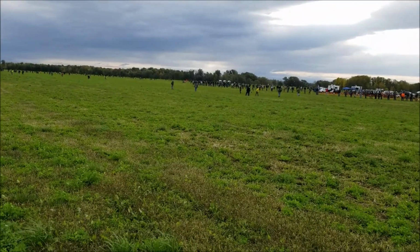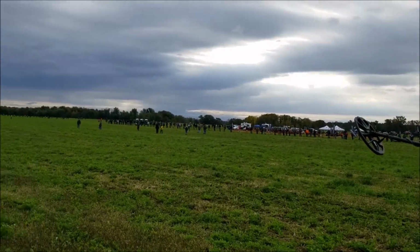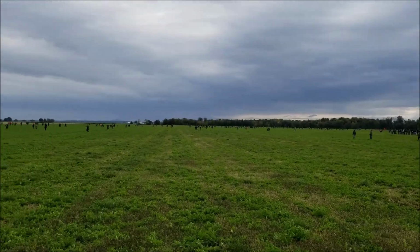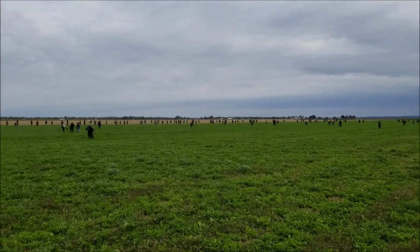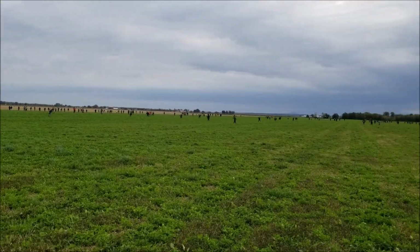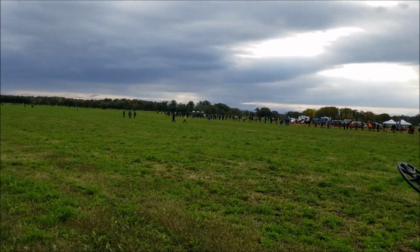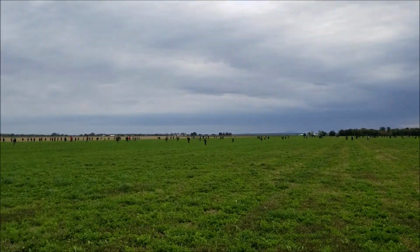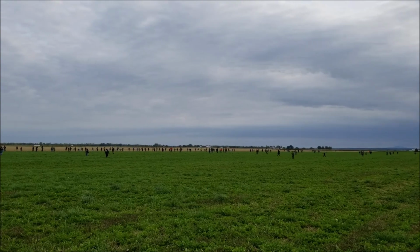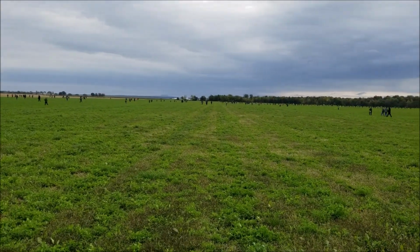This is the seeded hunt. 26 acres. Thousands of items have been planted. And there's detectorists dispersing to the perimeter of this field. It'll be kind of a shotgun start. And then it's every man for himself, every man and woman for himself. Some good stuff out there.